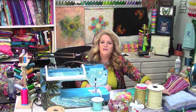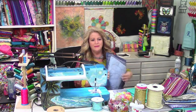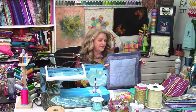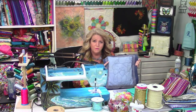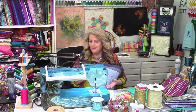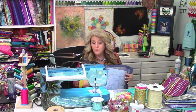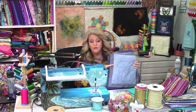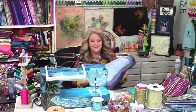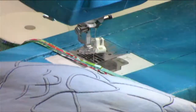Here's a project that one of you has been begging me to show. And this was one of my customers made this using one of the techniques in the Creative Feet Technical Guide and Workbook. And this is called corded pin tucks. Now, normally when you sew a pin tuck, you can only sew it straight. With the technique that I came up with using the purls and piping foot and cording, she was able to create a cat. And this is a very unique pillow.